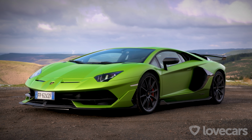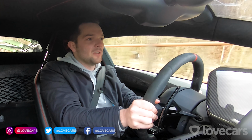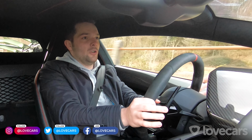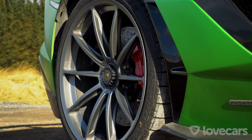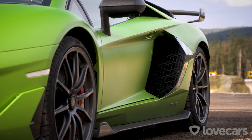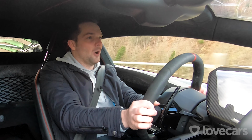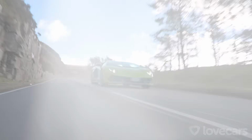So what have we got here then? We've got a 6.5 litre naturally aspirated V12 with 770 horsepower, 536 foot-pounds of torque, a 0 to 62 mile an hour sprint time of just 2.8 seconds, 0 to 124 is dealt with in 8.4 seconds, and it'll go on to a top speed of 217 miles an hour.